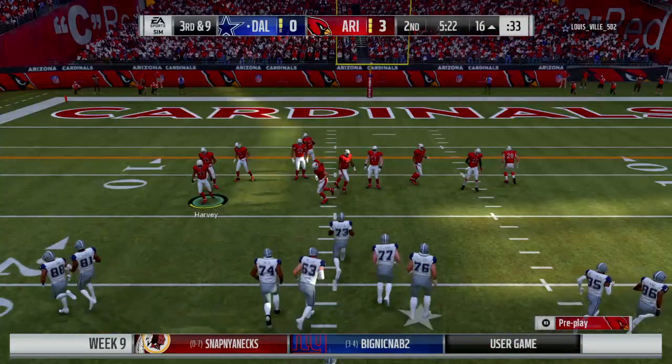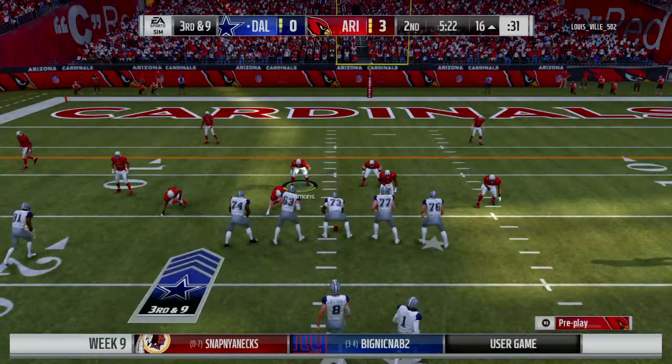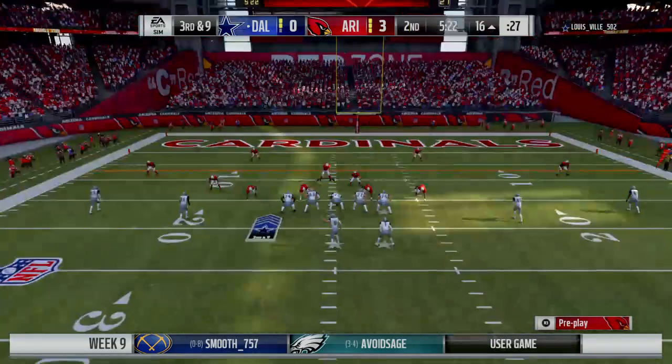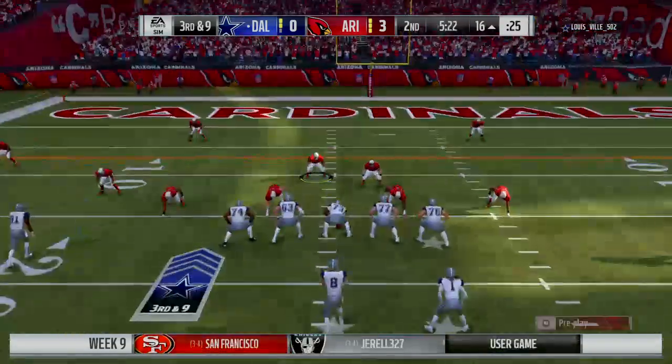The Cowboys on third down. They've hit 2 for 4 thus far. This is 3rd and 9. All right, now, lucky 56.